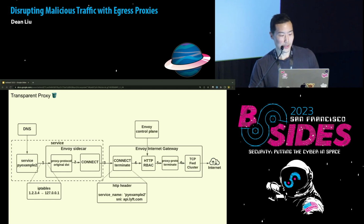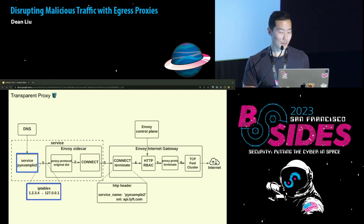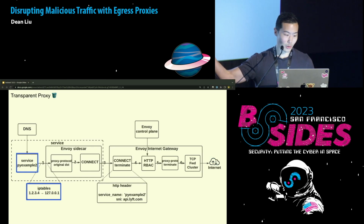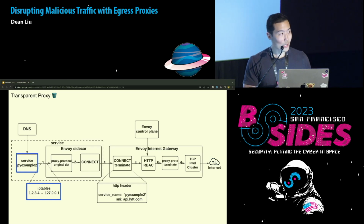So let's walk through the request. We make a web request, and for some reason, this traffic isn't obeying our connect proxy, and we're going to capture it. So we IP tables redirect this traffic, and you'll see 1234 gets changed into a localhost, and this is a locally running proxy living in the same network space as the service. We have this additional proxy that needs to live local to the service because it needs to be able to preserve this transport property. It needs to be able to restore this destination IP address.